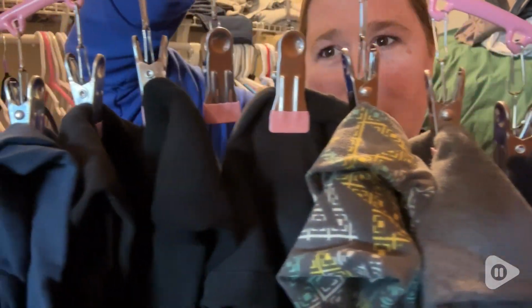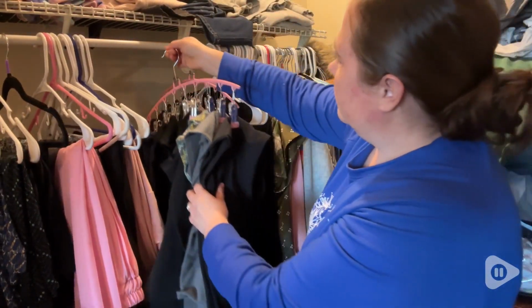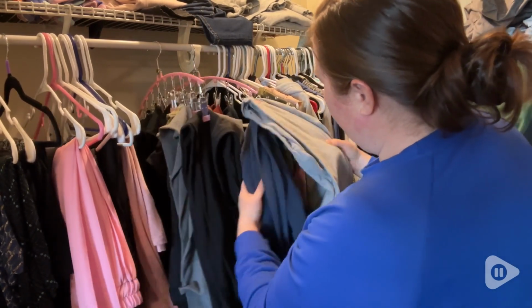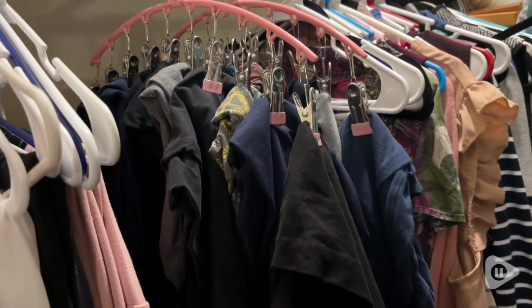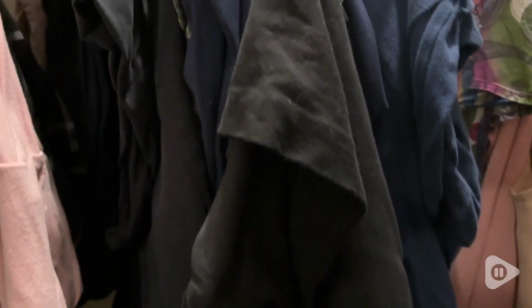It comes in a pack of 2, which I love because if you have a lot of leggings like I do, you're going to need 2 of them. Each hanger holds 10 pairs, so you've got a total of 20 pairs of leggings that you can hang up here that gets them out of a stuffy drawer or out of your closet and hung up where you can see them all plainly.